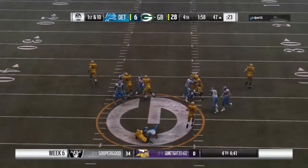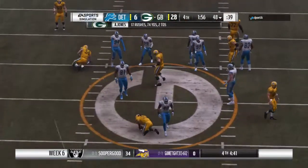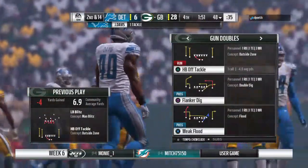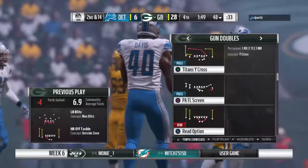They'll run it now out of the gun. And they go backwards here, losing yardage back at the 48-yard line. It's a loss of 4 there, bringing up 2nd down.